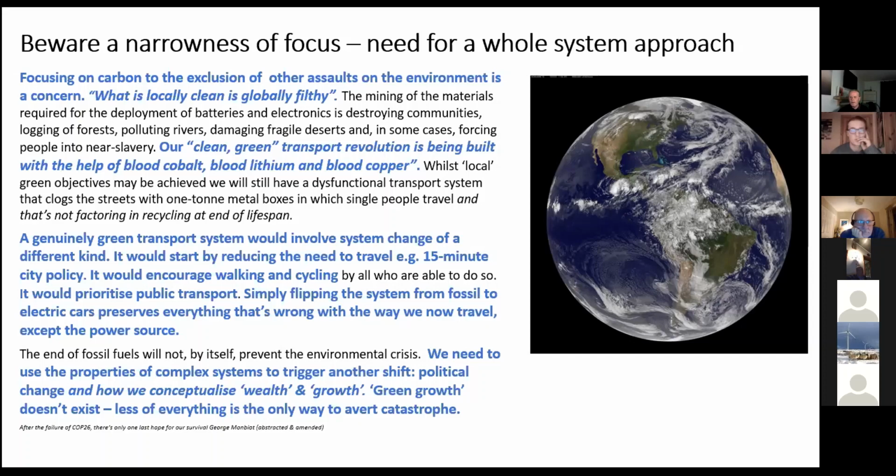For instance, in Paris, there's a 15-minute city policy. We need to encourage walking and cycling by all who are able to do so, prioritise public transport. Simply flipping from fossil fuel to electric cars preserves everything that's wrong with the way we travel, except the power source. So we need to use the properties of complex systems to trigger another shift, a political change in how we conceptualize wealth and growth.